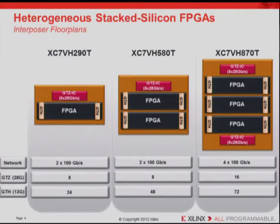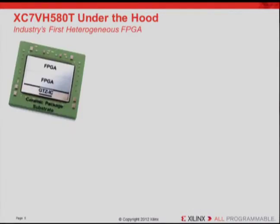And the biggest one is the one on the right. It has up to 16 28 gig transceivers all packed into one package and 3 FPGAs. The one on the right basically maxes out the interposer maximum dimensions. So that's pretty much the biggest one that we can build, at least with today's technology.